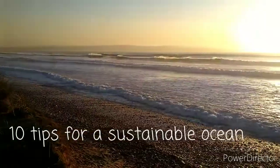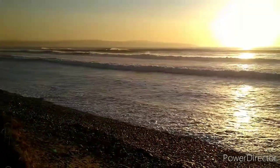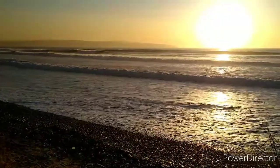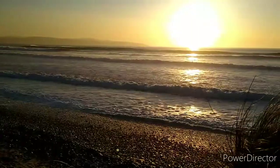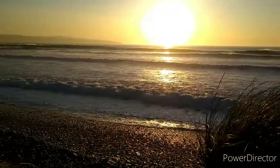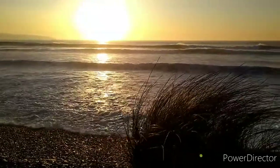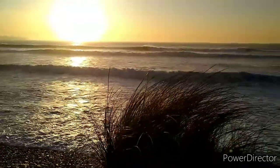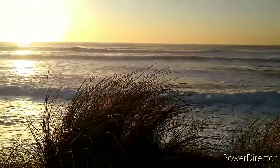This is Godrevy Beach in Cornwall, and there's a fine swell rolling in on this beautiful sunset. Below the surface is marine life. Out in the bay one can often see bottlenose dolphins and whales. There is so much here that needs protecting, and you can protect it.